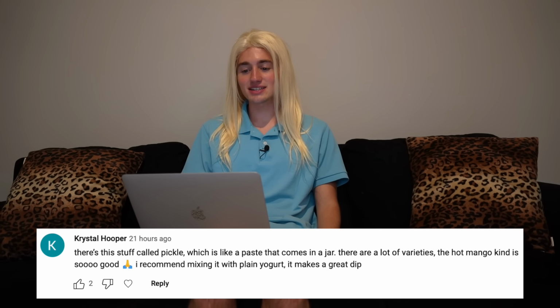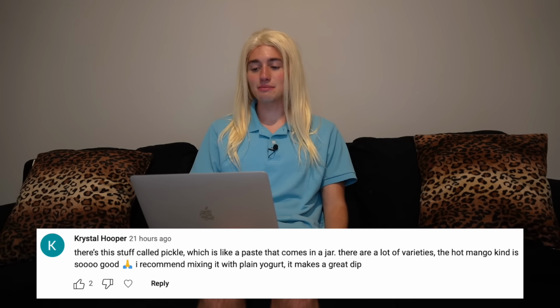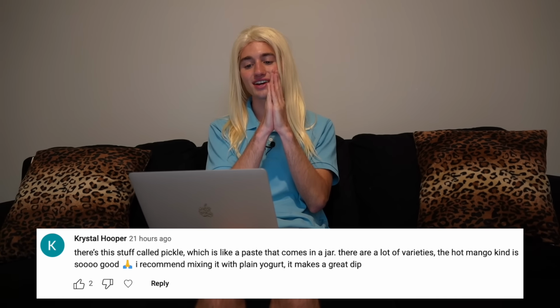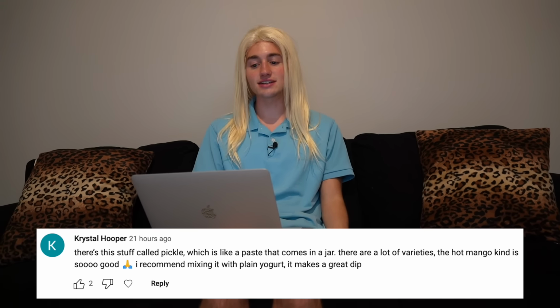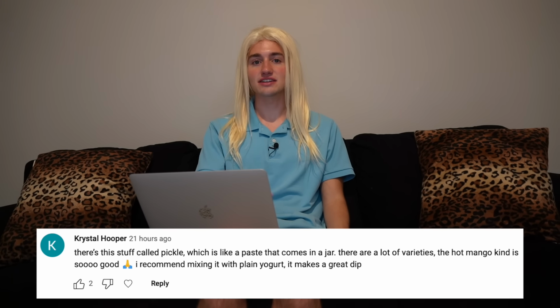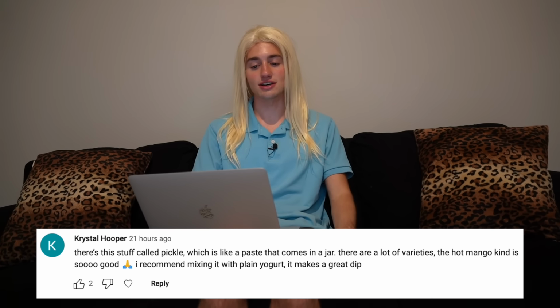There's this stuff called pickle, which is like a paste that comes in a jar. There is a lot of varieties. The hot mango kind is so good. I recommend mixing it with plain yogurt. It makes a great dip. Two other people liked this comment. So there's also two other people in the world that agree with Crystal.